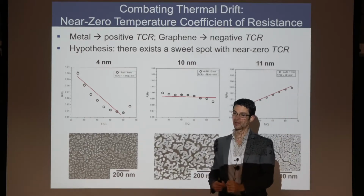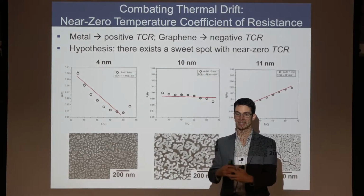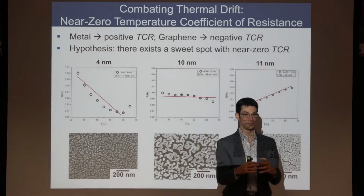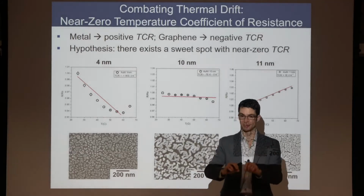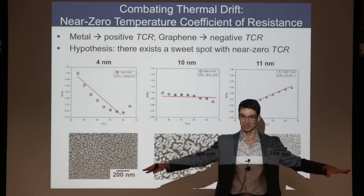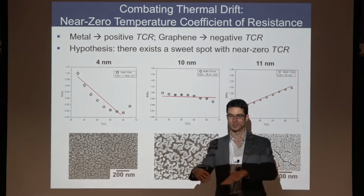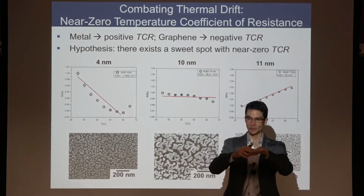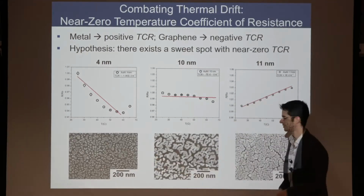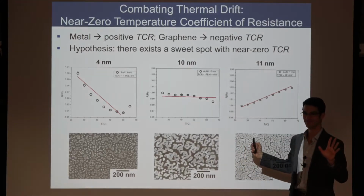But at low nominal thicknesses of evaporated metal, you always get disconnected islands. Unless you make the substrate in a particular way that allows small nominal thicknesses to form a contiguous film, that's not usually what happens. Usually you get this balled up, segregated morphology until you reach some threshold thickness where you get deposition everywhere. I know this is a lot, but it's fun.